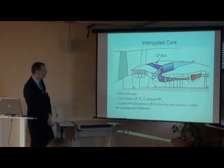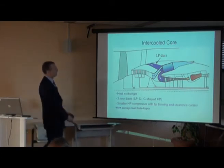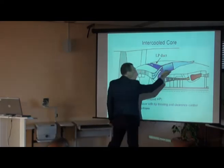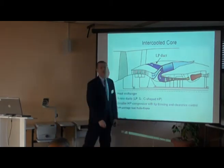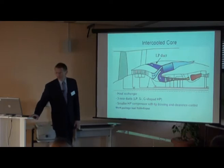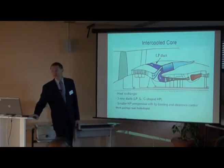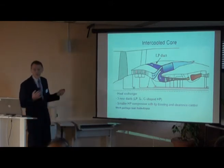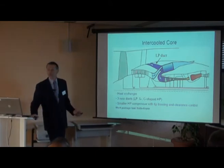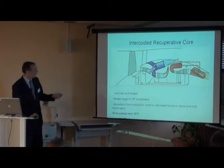Well, then the intercooled core. For everybody who is aware of problems in fluid dynamics, you have a lot of complicated shapes here, and all of them might produce instabilities, flow separation or losses. So there's a lot of opportunities to improve the flow, and also a lot of opportunities currently to do computational fluid dynamics, because building hardware for testing is one of the most expensive parts of development. And that's fine.